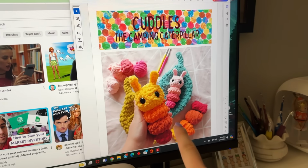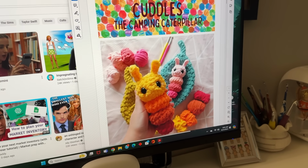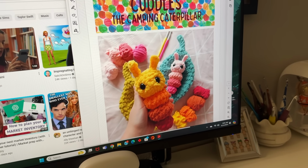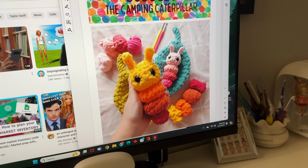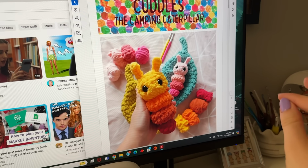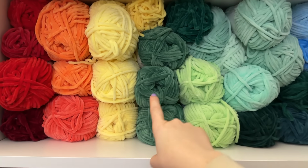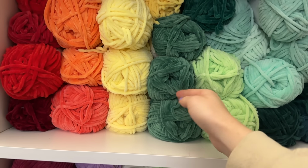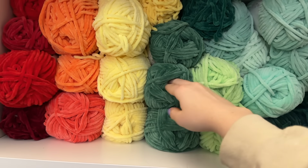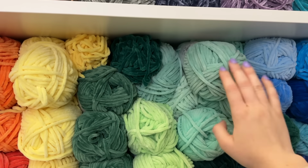So okay, I need to go buy that pattern and we need to pick out the colors. If you didn't see the video, this is what the pattern looks like. It's this super cute little caterpillar, and it comes with this leaf and it sleeps inside of the leaf, which is just the cutest thing. So I have the pattern now and I need to figure out what colors I'm gonna do, which is always the hardest part. At first I was thinking I was gonna do this color for the leaf just because it's a really pretty green. But now I'm kind of gravitating towards this more sagey color.